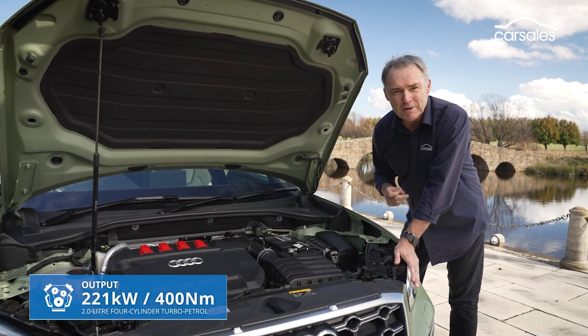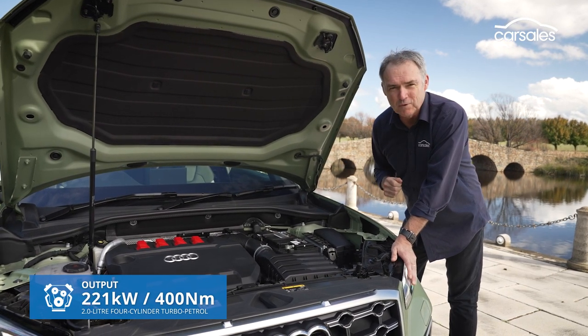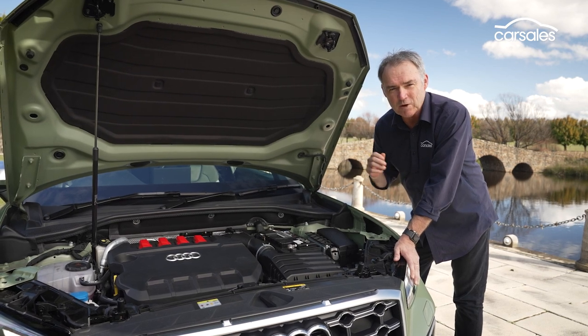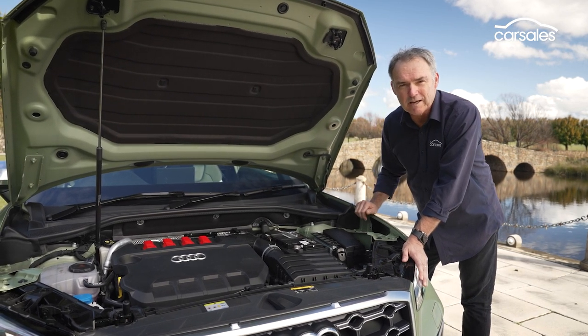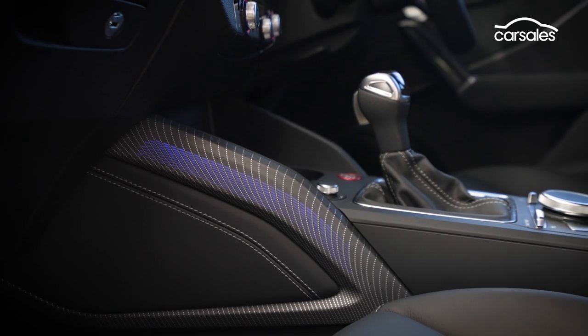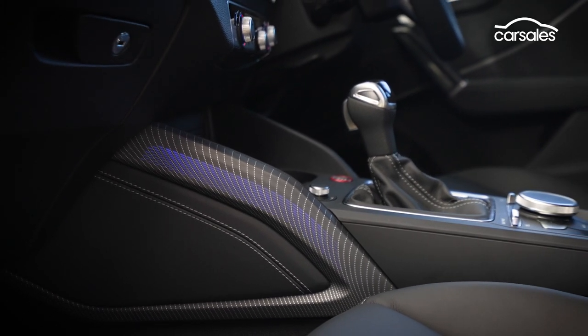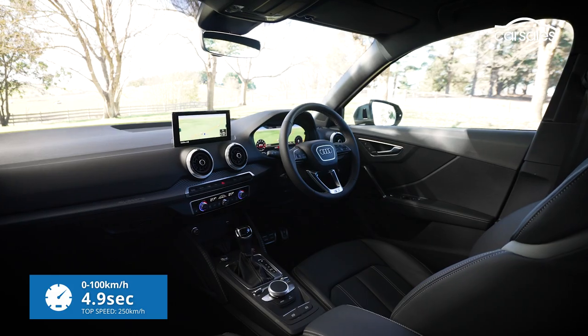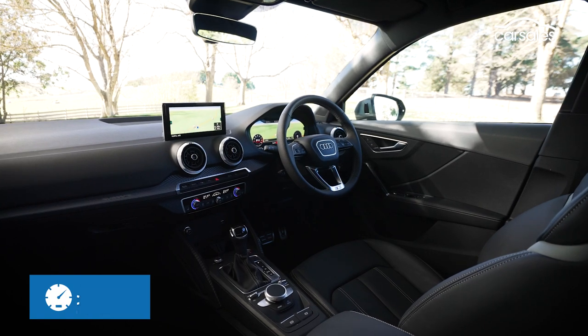This 221-kilowatt turbo-petrol four-cylinder engine is familiar already from the S3 pocket rocket and the TTS sports car. Allied with a 7-speed dual-clutch gearbox and on-demand all-wheel drive, the SQ2 hunkers down and rips from 0 to 100 kilometres an hour in as little as 4.9 seconds.